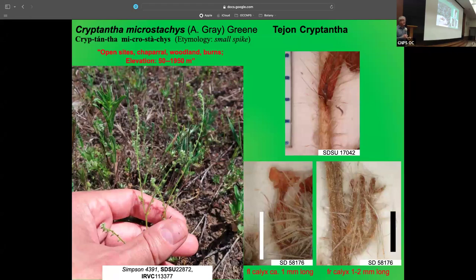Just the other Cryptantha in Whiting, this is one that's pretty easy to identify. Some of you may know it. Cryptantha microstachys, that's the tiny-flowered cryptantha. And it has little tiny corollas. Up there, you can barely see the little tiny flowers, little tiny fruits. It's a small one.